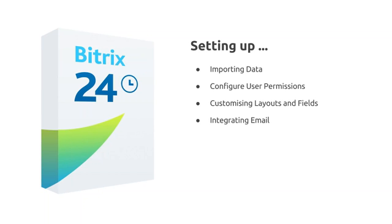We need to add our users and configure user permissions, so we give the right users access to the right areas of the CRM. We can customize the layouts of the company and contact records, and we're going to look at how you would integrate your email clients.